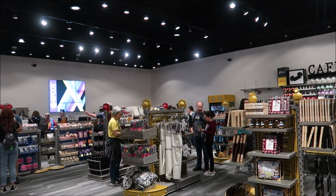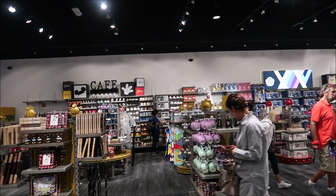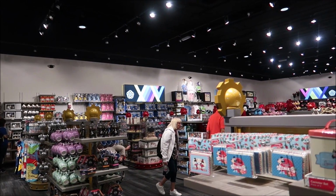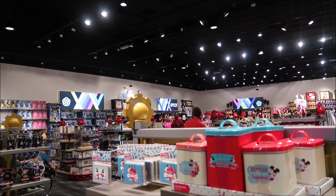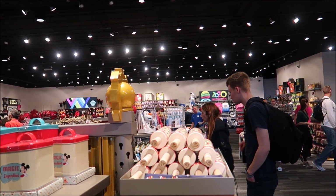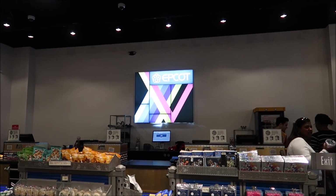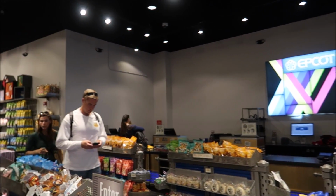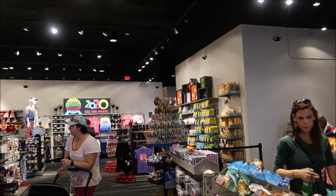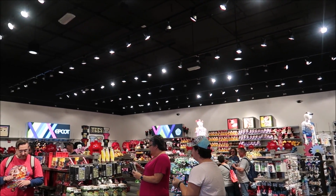It's not as big as Mouse Gears, but I mean, they really did cram a lot of stuff in here. Do you guys remember what it was like when World of Disney was under refurbishment? That was a very hectic place to be. And today it just seems like it's not crowded. It's the second day since it's been open though. I do like how they have all these little Epcot signs in here. You can see them posted all over. 2020, See the Magic, and then over on this side too.